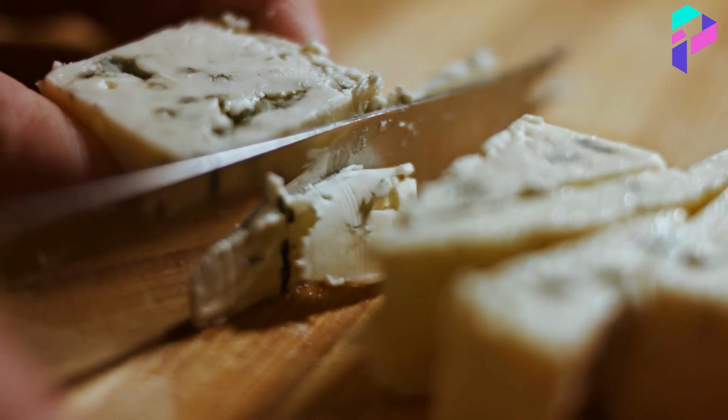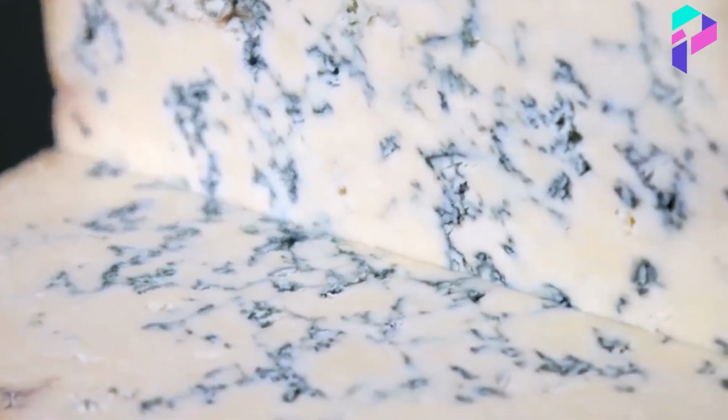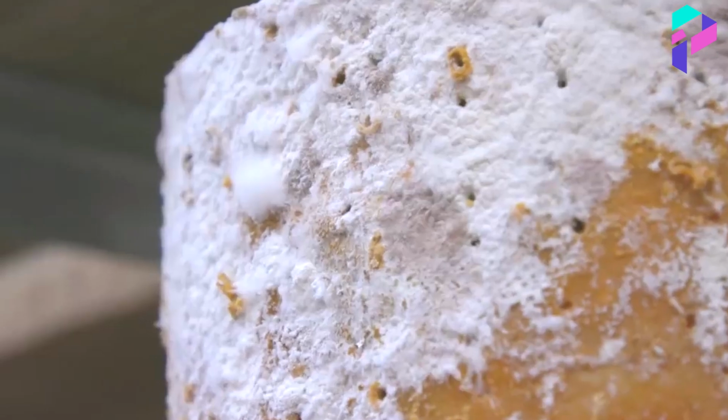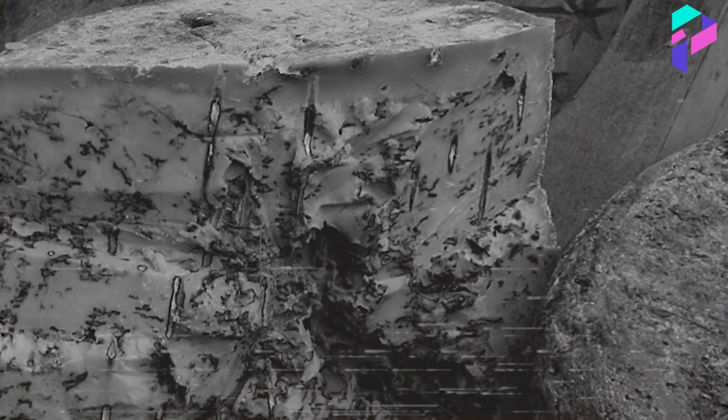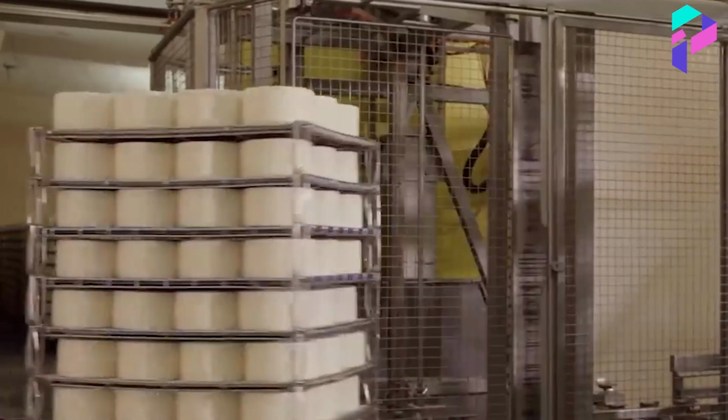This type of cheese belongs to the group of soft cheeses and is known for its soft, creamy taste and aroma. Originally, moldy cheese was produced accidentally when mold started growing on cheese that was stored in caves. Over time, cheesemakers began to use this process to create new types of cheese.